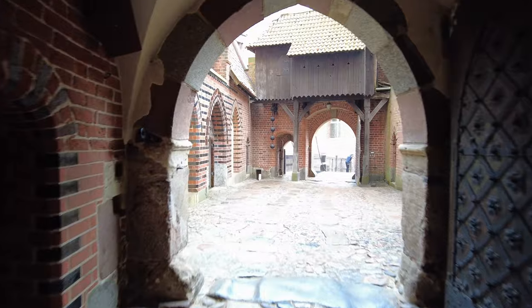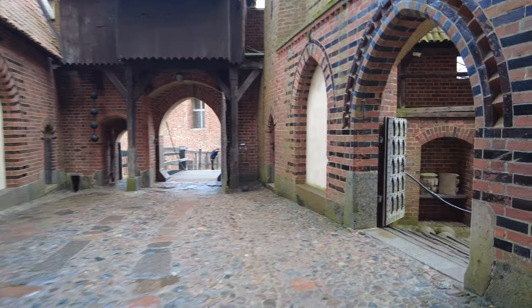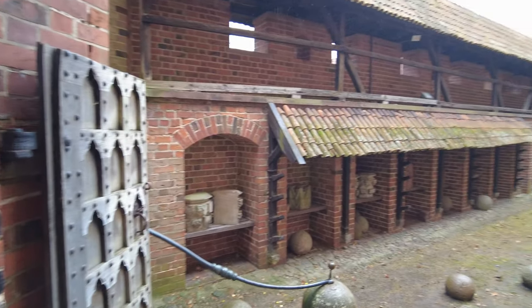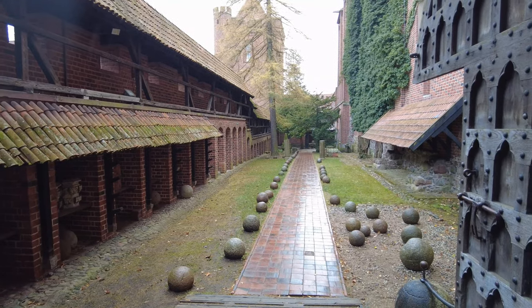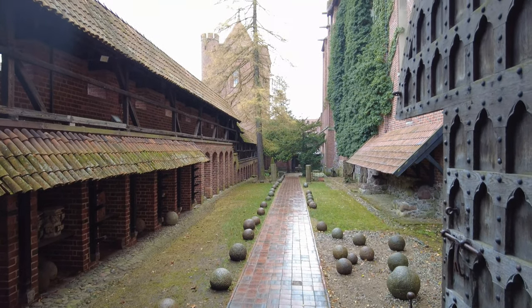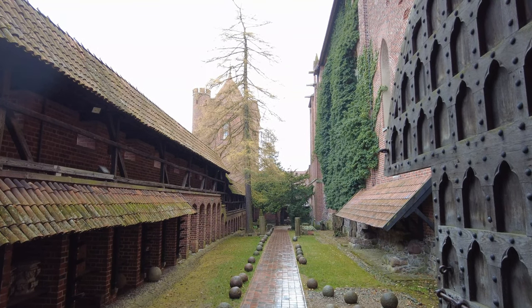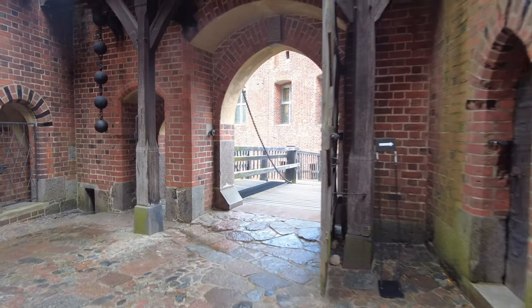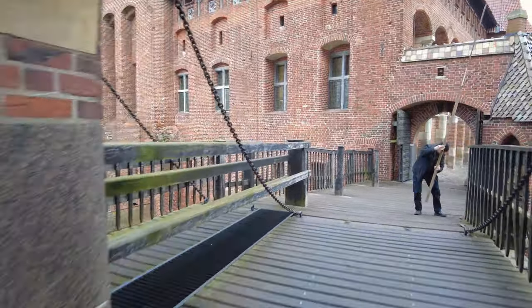Didn't I come through here? I might have. Oh, I see what he's saying. I see where the cannons were, and we talked about them guarding the fort and stuff. Very cool, very cool. Okay, I think we did that.